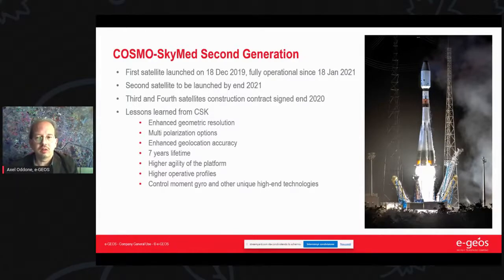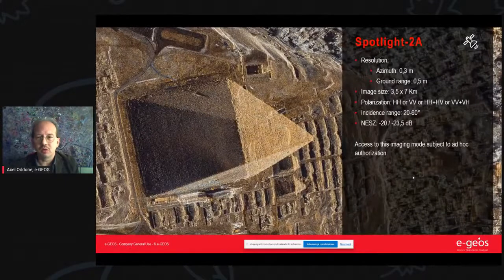Of course, we learned a lot from the 10 years of experience with COSMO-SkyMed, so the new system has a lot of improvement, not only in terms of resolution, but as we already said, the multipolarization option, geolocation accuracy, agility of the platform. So every aspect of the system has been improved in the last years in order to generate a new system. Looking at the available imaging modes, this is the Spotlight 2A mode, which is the highest resolution of the COSMO-SkyMed second generation system for civilian use.